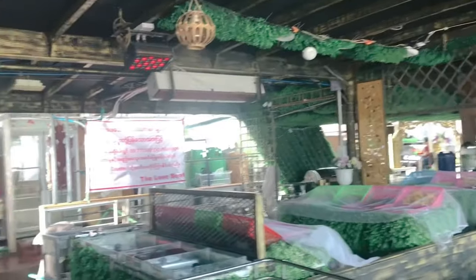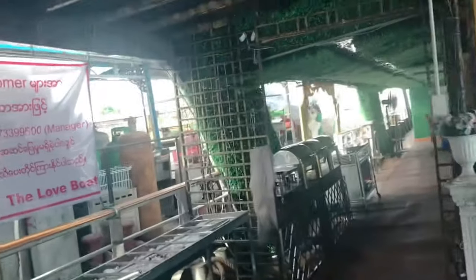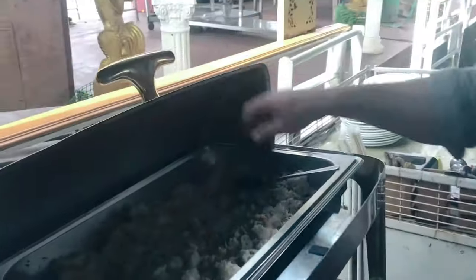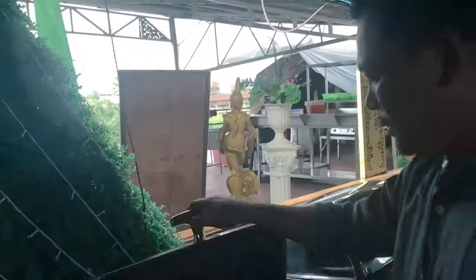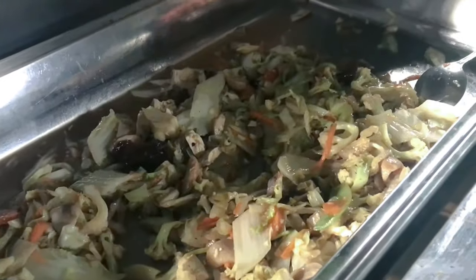Any other? Rice item. Yes, sir. Fried rice, and then the fried noodles. Oh, this is fried rice, Chinese, right? Yes, sir, Chinese fried rice. Okay, and this one? This is fried noodles. Oh, looking good. Is it with egg, right? Egg and vegetable. Okay, and this one? Mixed vegetable.